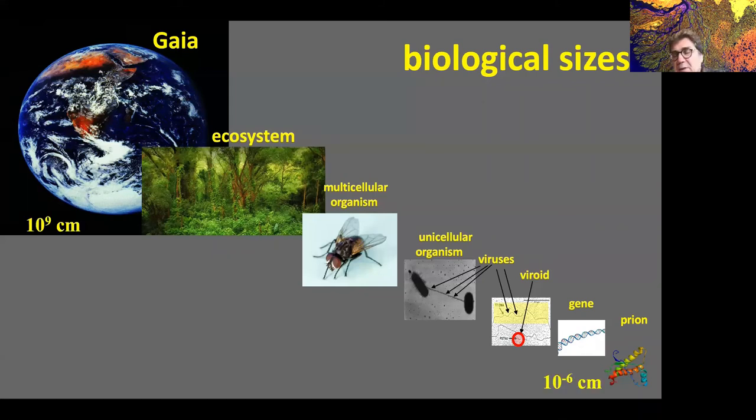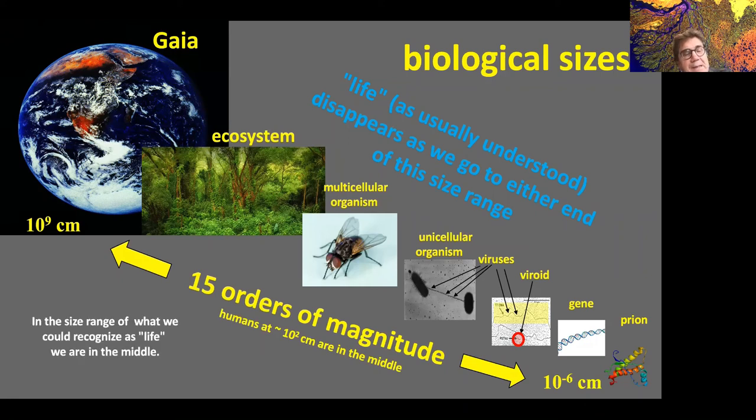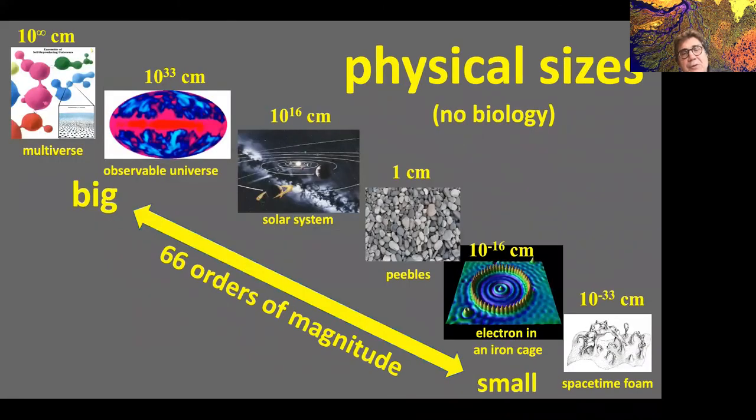The Earth is 10 to the 9 centimeters and prions are 10 to the minus 6. So life, as usually understood, disappears as we go to either end of this size range. And that's kind of interesting, that we have a concept of life that depends on size. There's 15 orders of magnitude. Humans at 10 to the 2 centimeters are in the middle. And in the size range of what we could recognize as life, we are in the middle. And how objective can that be? In other words, I'm accusing us of being very subjective about what we define to be life. So if we take physical sizes without biology and add biology to them, there are your 15 orders of magnitude. And you can see that's much less than the 66 orders of magnitude from small to big in physics.